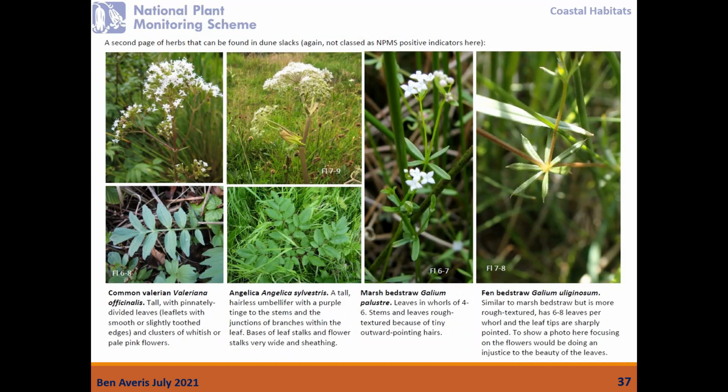Marsh bed straw has fewer leaves in a whorl, and they're not so neatly arranged and they're not so sharply pointed at their tips. Fen bed straw is much more even and neat, everything, all the spacing the same all the way around, fine looking plant.